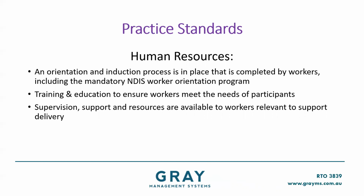So this is taken from the practice standards in relation to human resources. All providers must have an orientation and induction process in place for their staff. And obviously, staff need to complete the mandatory NDIS worker orientation program. Providers also need to ensure that they provide training and education so their workers are meeting the needs of participants. And then we also need to provide supervision, support and resources so that they're available to workers, relevant to support delivery, I should say.